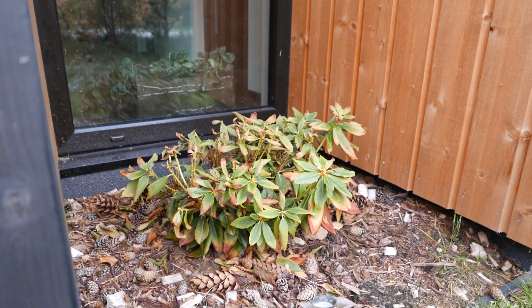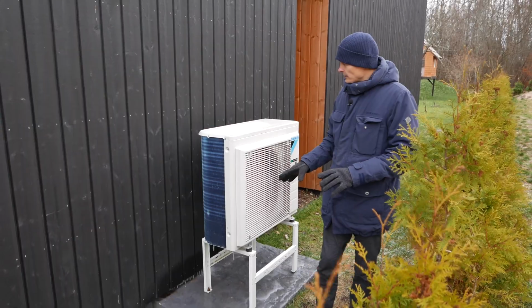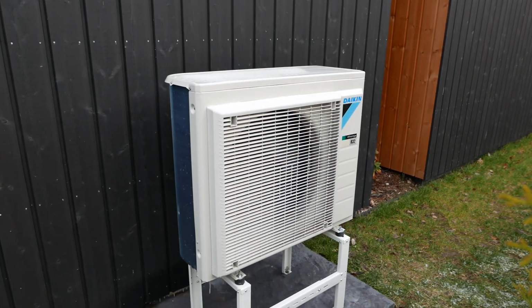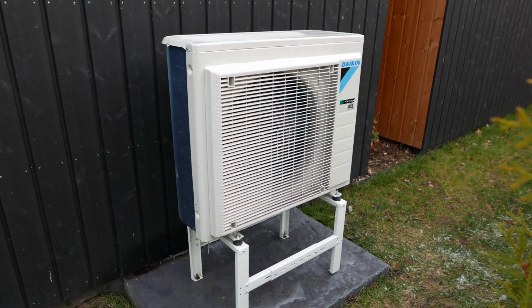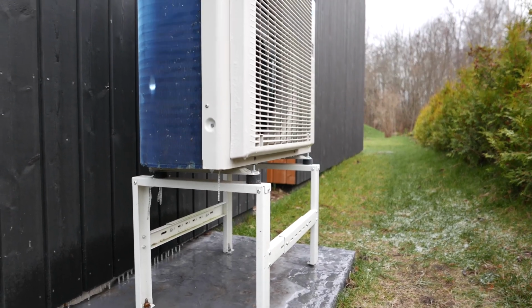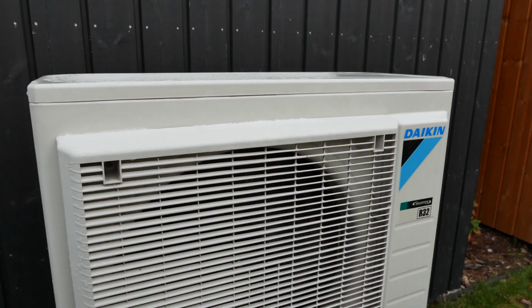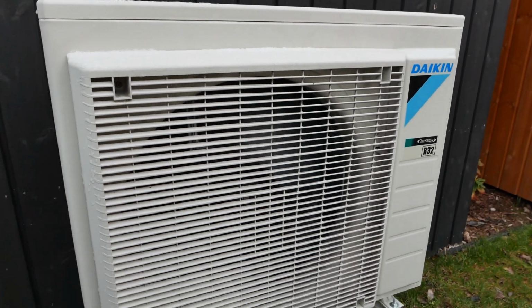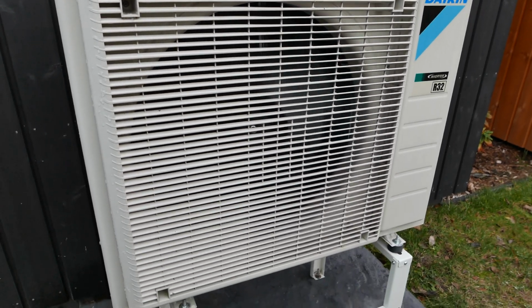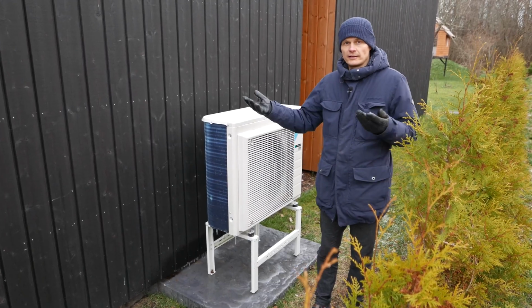Many of the tube houses have a ground heating system, but this particular house has an air water heating system. This is a heat pump, and it pumps warm outside heat into the house basically. And all the heating of this house is based on floor heating, so it has water pipes inside and warm water is heating all the house.